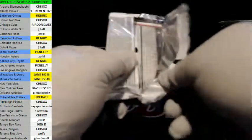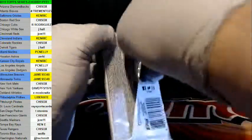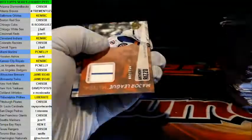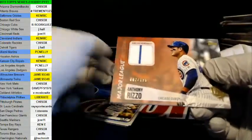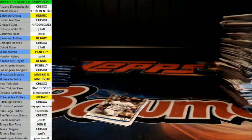Tyler O'Neill. Ray Black. And the hit. Let's see the hit. Wow. Anthony Rizzo, 82 of 150 relic for the Cubs. I thought for sure this one would be an auto. Not the strongest case auto-wise.